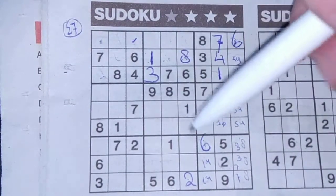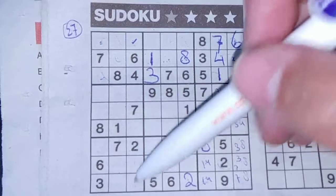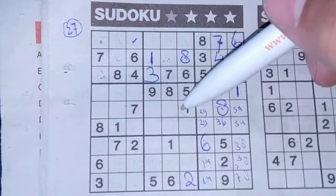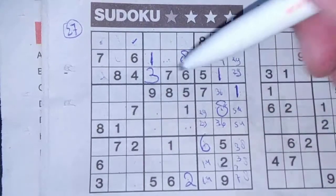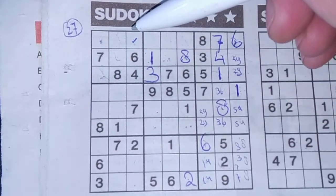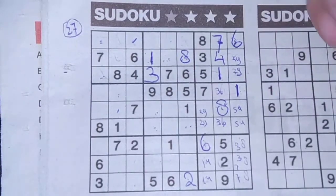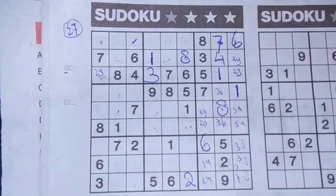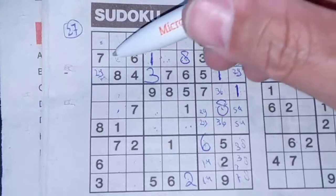How about the number 8, 5, 7, 6? Here also 6. 2, 9, yes. These 2 numbers, we have also here 2, 9. 2, 9 and a 5. The 5 should be here.